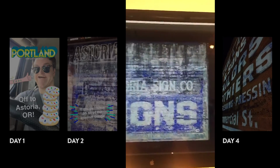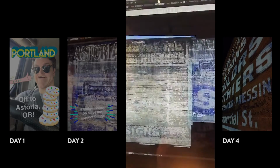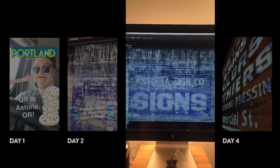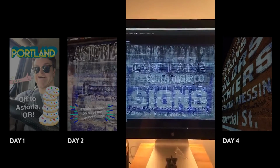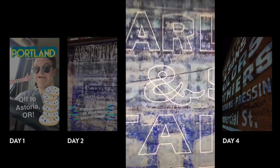So, progress. We got this sign, but we also have this sign. I stitched together all this stuff, and I have more vectors. Start with this right side. Obviously, we have the Astoria Sign Co. We have our Carl Lane, which I added a bunch to the bottom. I got a little weird last night with this ampersand.